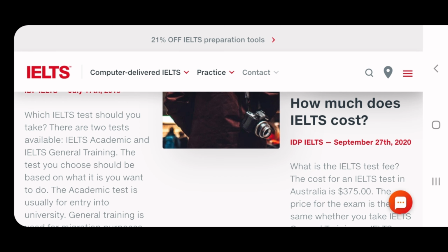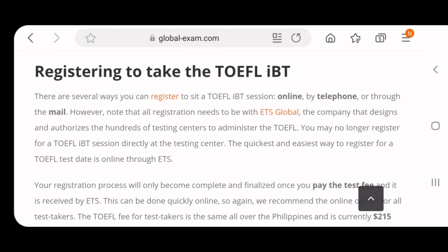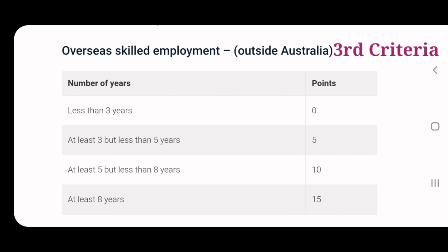The cost for IELTS ITP in Australia is $375. And I know in the Philippines it costs probably around 11,900 to 12,000 pesos. And the price for the TOEFL test is $215. The next criteria to consider is your overseas skilled employment outside Australia.